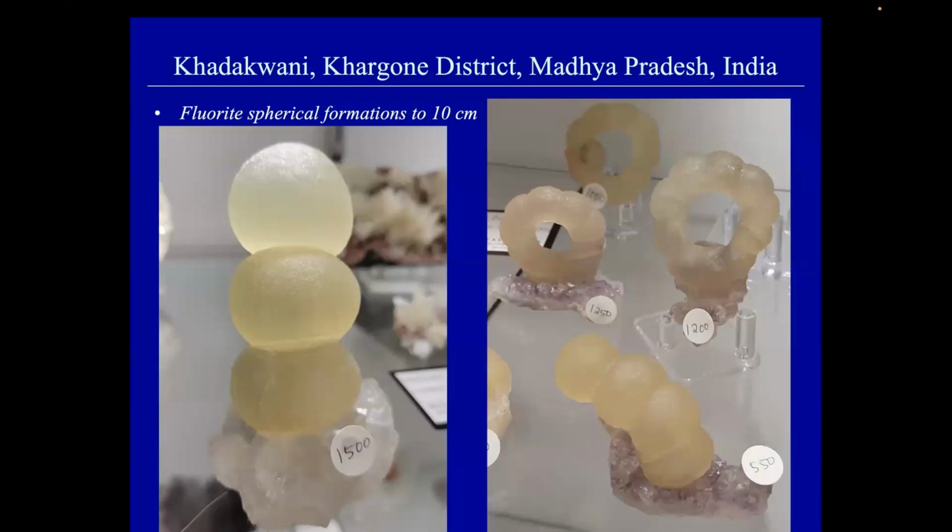Those are fake because the translucency isn't natural. I really wonder about these formations in the case of the three interconnected. It's not a tight joint where the two spheres join, which you would expect. There's a radius to it, and it's troubling that I could be convinced that these are fake also.